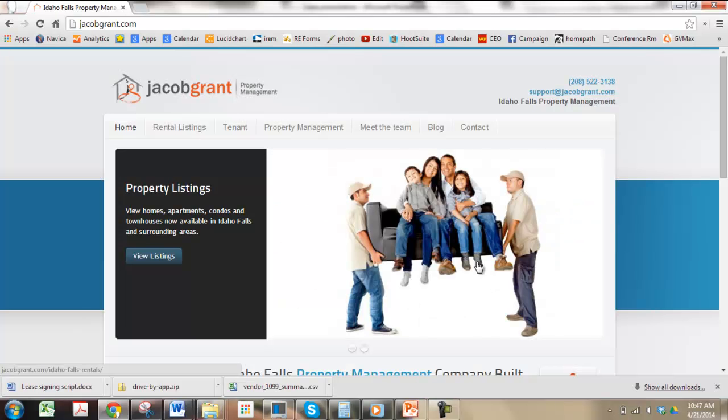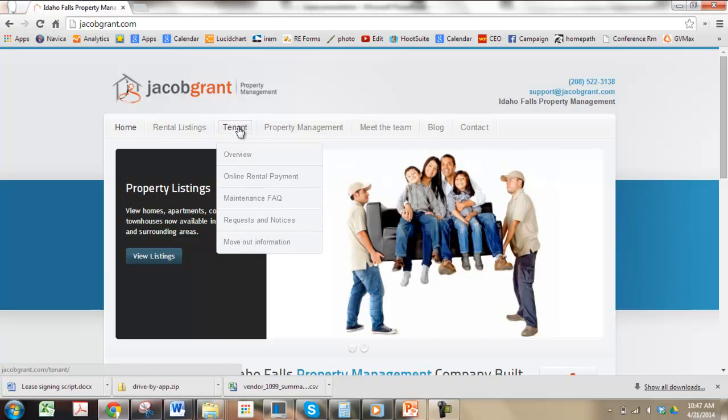A part of jacobgrant.com is committed to you. After your lease is signed, you'll receive a portal login in your email inbox. With this portal link, you can log on to your account. While in the portal, you can pay your rent online, set recurring payments, or make a maintenance request that you can track. To access your portal, go to the Tenant Services section.